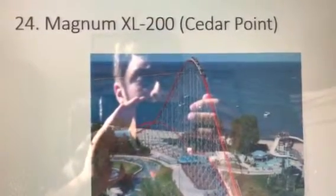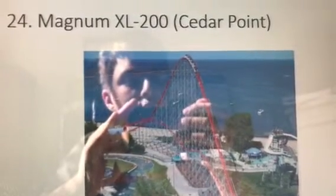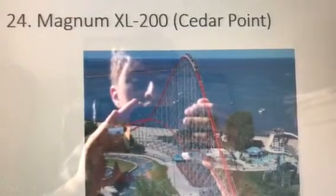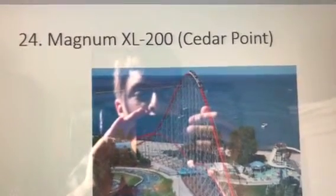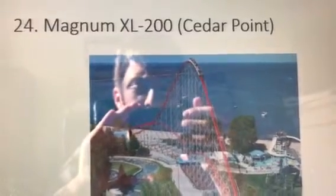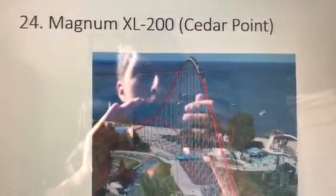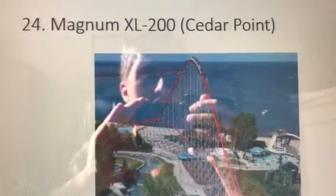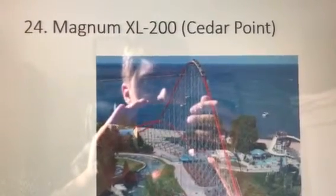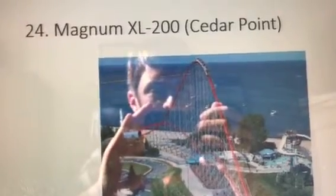Number 24 is Magnum XL200 at Cedar Point. This is the first roller coaster from Cedar Point on the list. It's the first hybrid coaster, complete circuit, and also the roller coaster that started the modern day coaster wars since it opened in 1989. This is probably one of my favorite rides at Cedar Point, mainly because you get this beautiful view going up the lift hill. The reason why it's lower on the list is because it is a bit rough in some spots, and I didn't sit in the magic seats, which is car 1, row 3, or the back rows. However, I got some great airtime near the end. The airtime near the end is triangular, so you just get yanked out of your seat. I really enjoy it. Maybe a retracking would be really nice, but overall it's a great coaster.